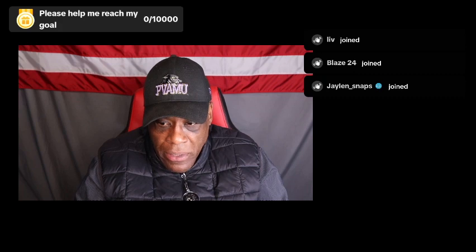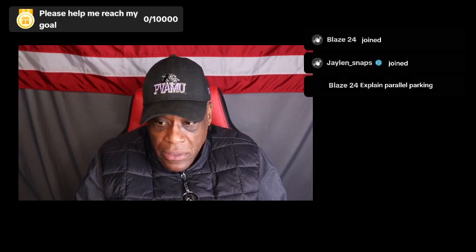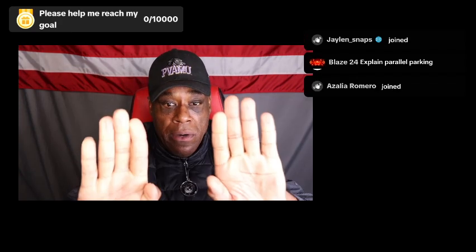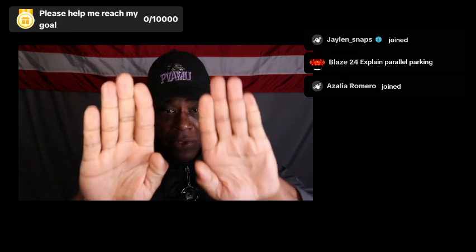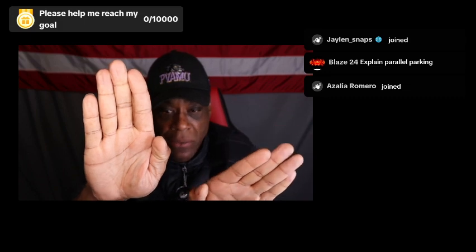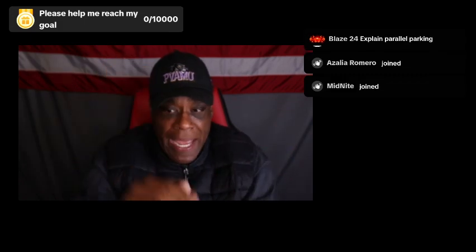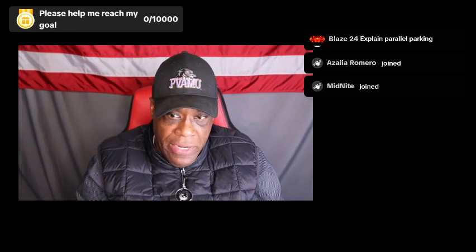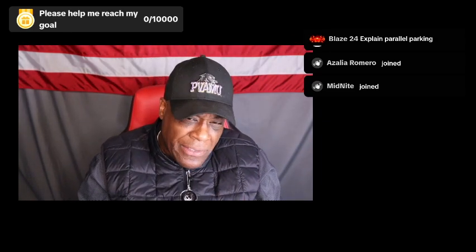How do I know when a car's going straight? I answered that question. Explain parallel parking. You want to line your car up straight. You want to reverse back at a 45 angle and get the car in and turn back. That is one area that fails a lot of beginning drivers because you don't normally practice parallel parking.